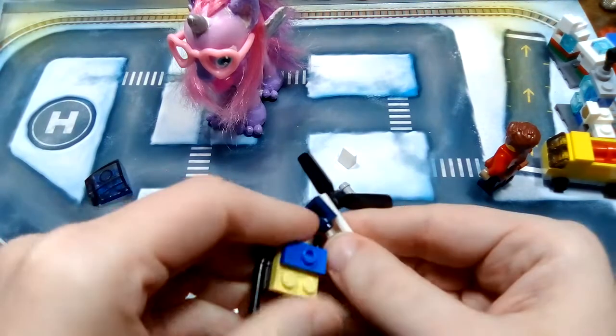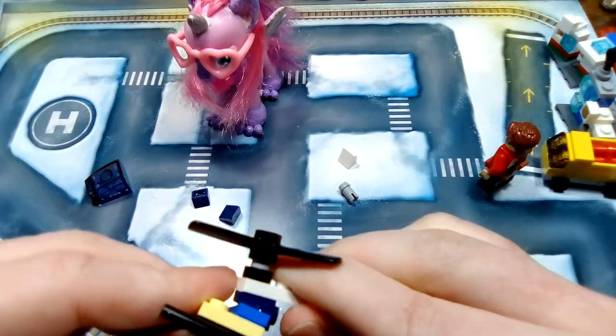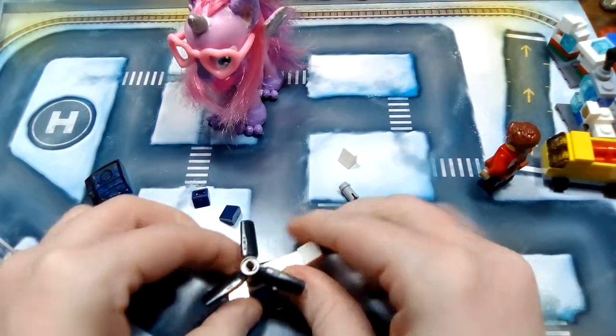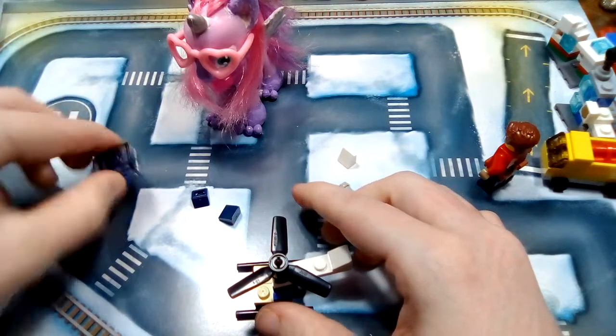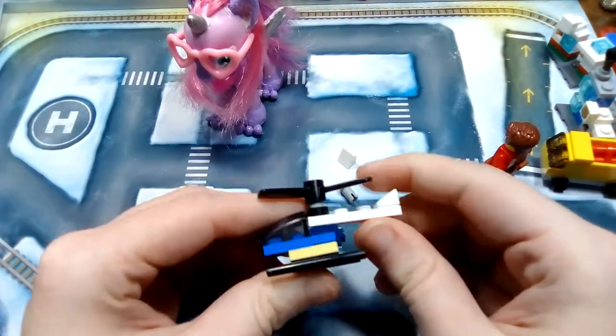It's not easy doing this one because the instructions are not that clear to me because I'm dyslexic. I do have dyslexia, so it's not that easy for me. But I think I got it right.